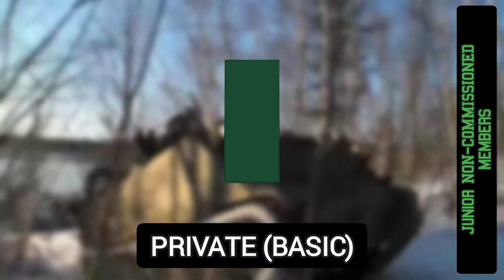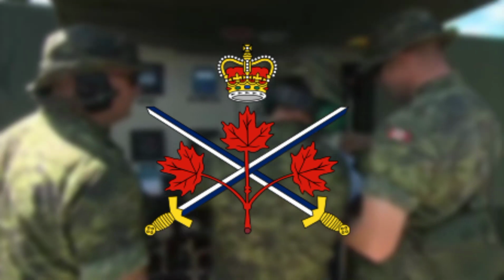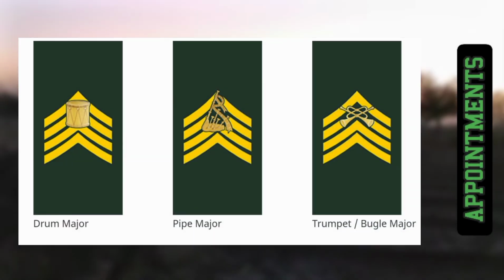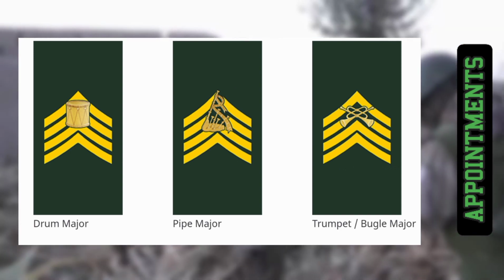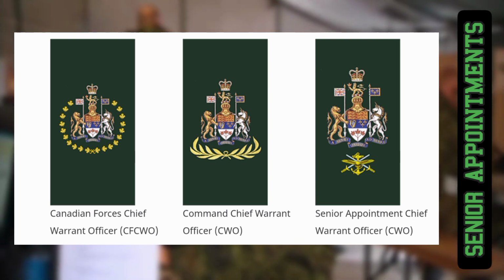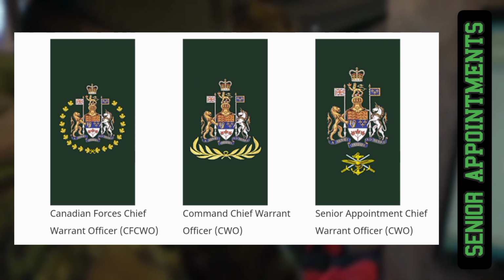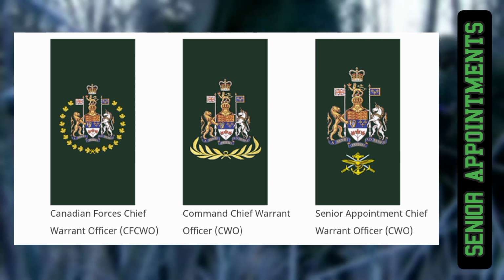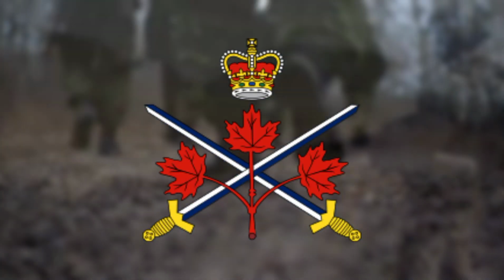In addition to the ranks of the Canadian Army, there are also appointments and senior appointments. The appointments include Drum Major, Pipe Major, and Trumpet or Bugle Major. The senior appointments are appointments for warrant officers. These include Canadian Forces Chief Warrant Officer, Command Chief Warrant Officer, and Senior Appointment Chief Warrant Officer. That's all for the ranks of the Canadian Army.